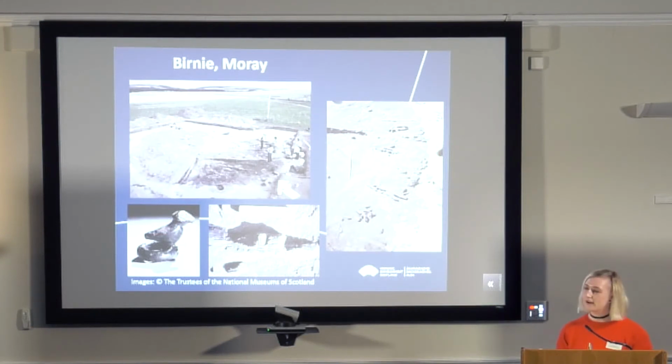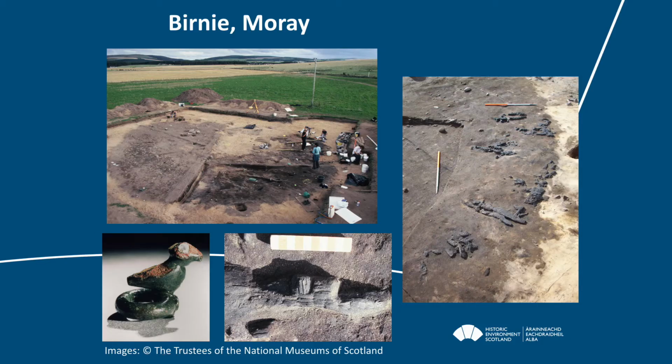There's lots of different finds from this site. The most interesting, I find, are 2 Roman coin hoards, which show that the Iron Age people are interacting with the Roman people at this time, and also this beautiful enamelled bird mount. Now this is really tiny, it's like that size.